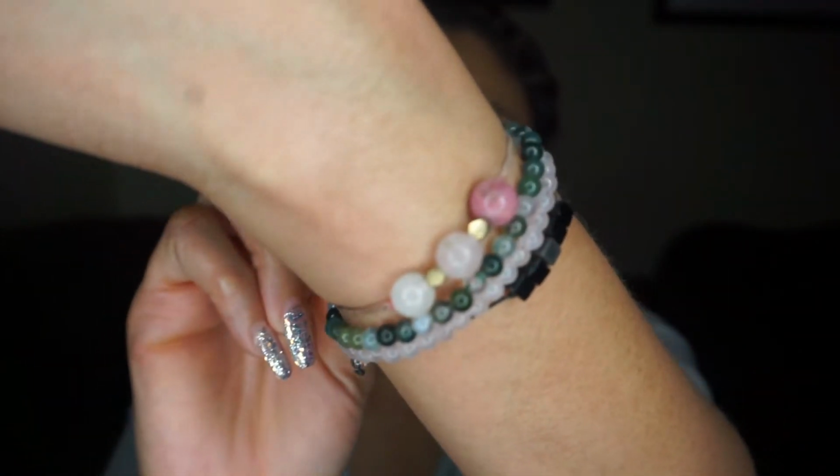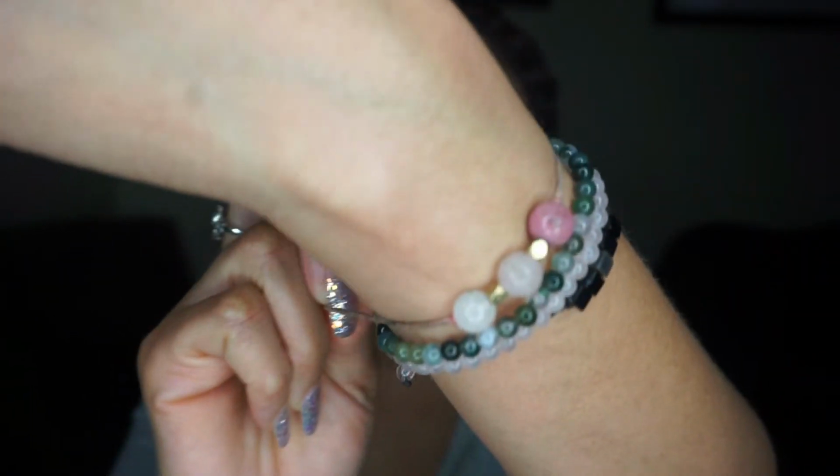That's why I got this string on this one in black, because I remember I got this one in a colored string and it was cute, but it looks gross now. Put it on for you guys just so you can see. But I don't wear it anymore just because I don't like what the string looks like. They're very nice stones, but I just don't like the string. The string is really yucky and really dirty.